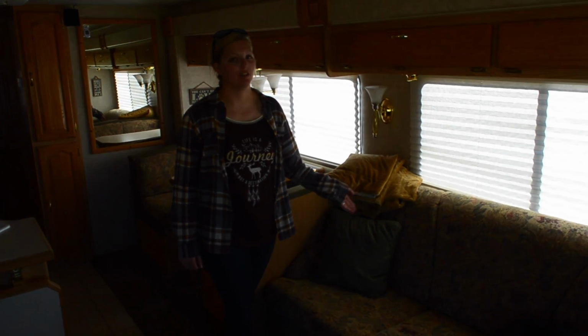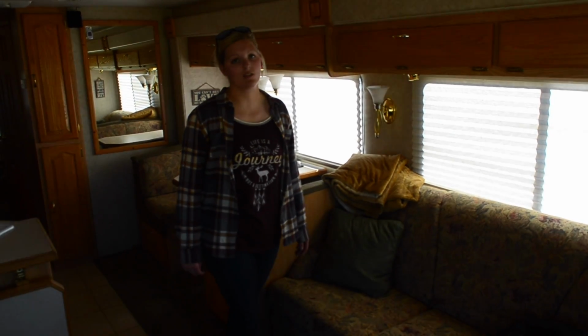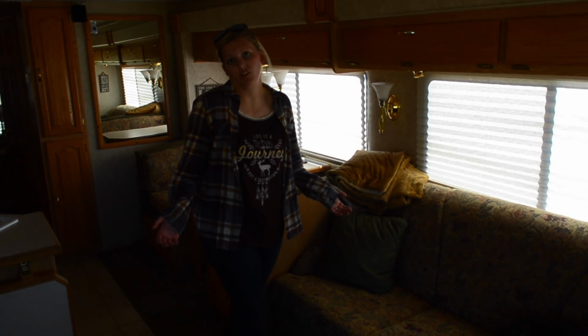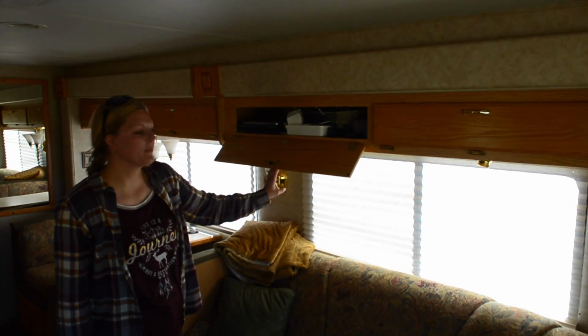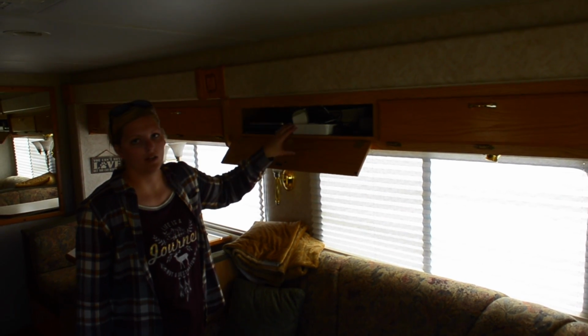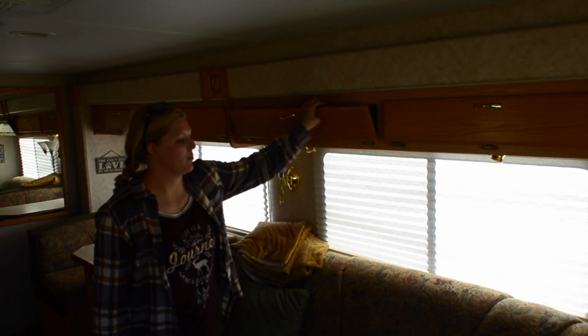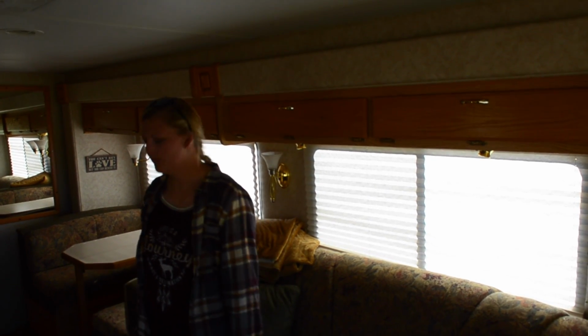So here we have our lovely floral couch. It is a pull-out couch, which is handy in case we have guests come over, and it's not really all that uncomfortable. It's not too bad. And we do have some more overhead storage up here. We keep laptops and things that are skinny enough to fit through here. It is pretty tight, but just things that we use often are in there also.